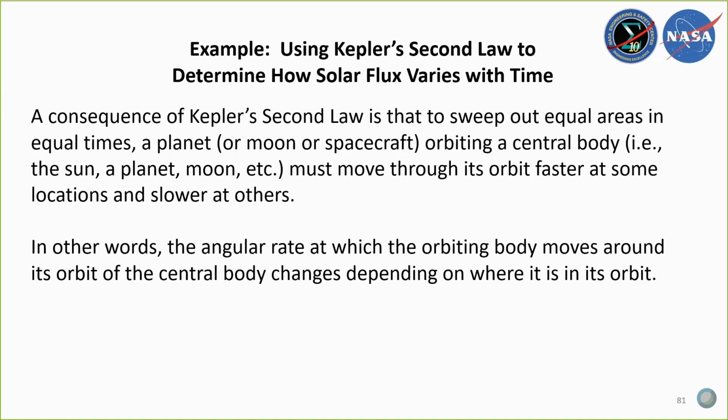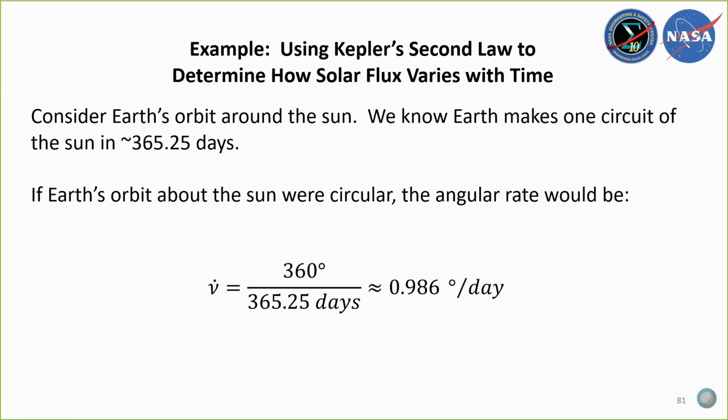Remember, a consequence of Kepler's second law is that it sweeps out equal areas in equal times. So when you've got a planet, moon, or spacecraft orbiting a central body, it's got to move through its orbit faster at some locations, slower at others, if you recall that video that I showed you. In other words, the angular rate at which the orbiting body moves around its orbit changes depending upon where it is in orbit. Okay? So let's look at two ways of calculating the solar flux variation for Earth.